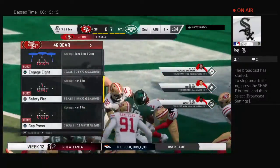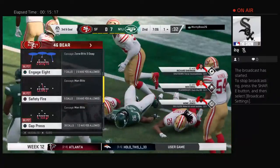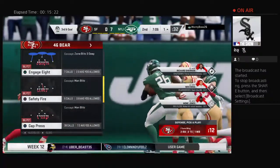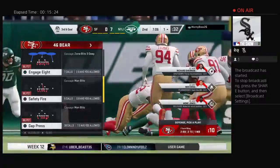It's third and goal. And a nice job defensively to keep him out of the end zone. He was trying to get his second touchdown already in the first half. They had that one earlier, was bidding for a second.